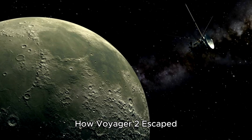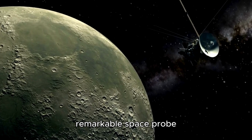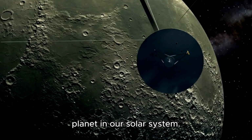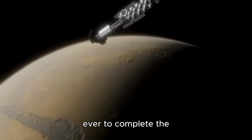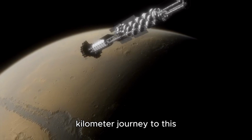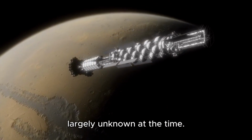How Voyager 2 escaped the solar system. Voyager 2 is the remarkable space probe that approached Neptune, the most distant planet in our solar system. It was the first spacecraft ever to complete the astonishing 4 billion kilometer journey to this mysterious gas giant, a world that was still largely unknown at the time.